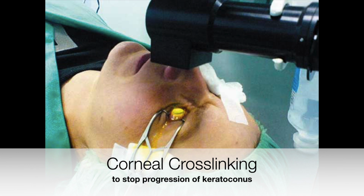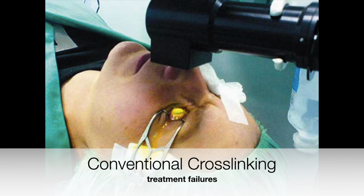Corneal crosslinking is a treatment option that is able to stop the progression to blindness in a significant number of cases. Unfortunately, the corneal crosslinking devices currently in use have major limitations and drawbacks, which result in treatment failures and reduced effectiveness. Therefore, in many cases, the disease progresses despite crosslinking treatment.